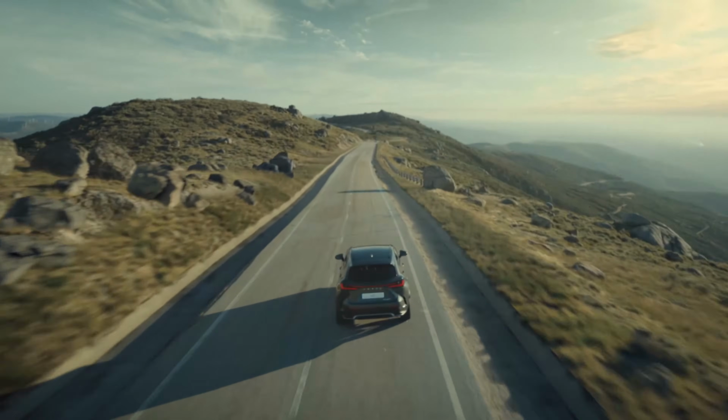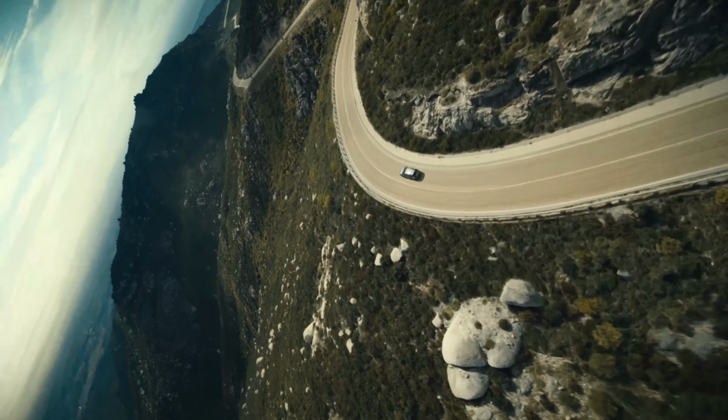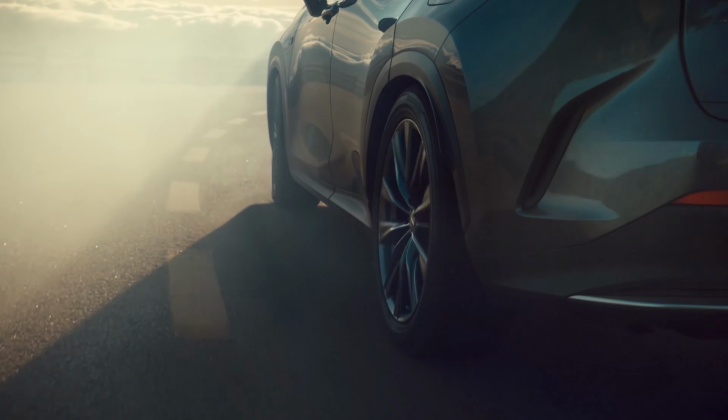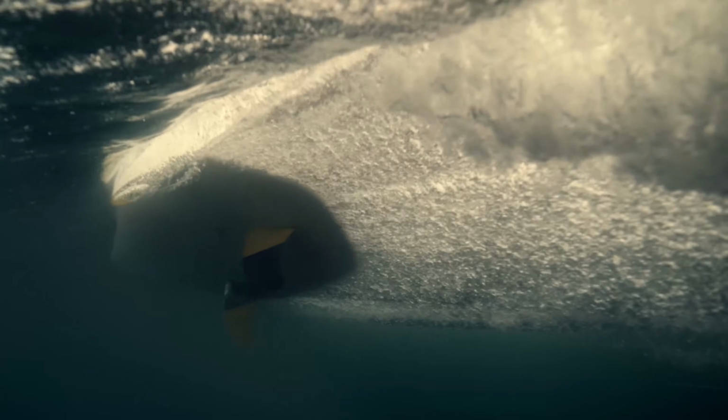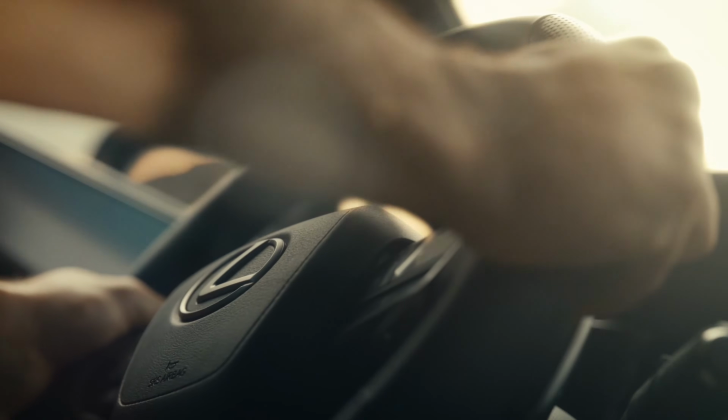The 2025 Lexus NX. Let's talk about what's new for this model year. Then I can get into my personal thoughts and recommendations regarding the NX. And towards the end, I will share with you how you can save on the 2024 NX models. All right, let's get started.